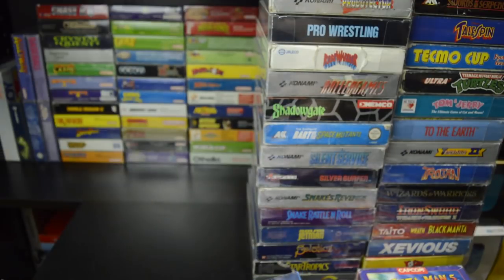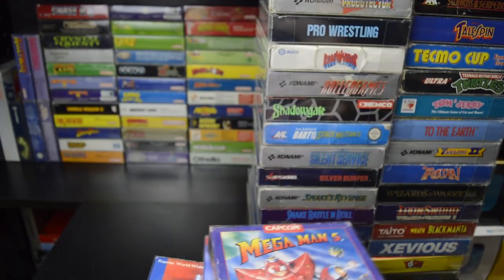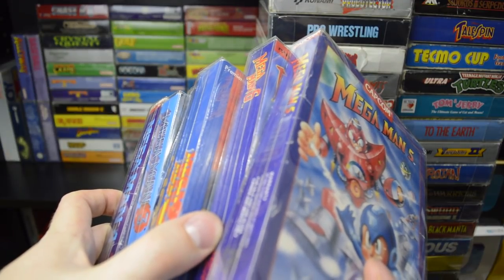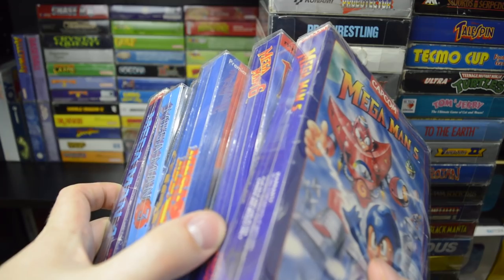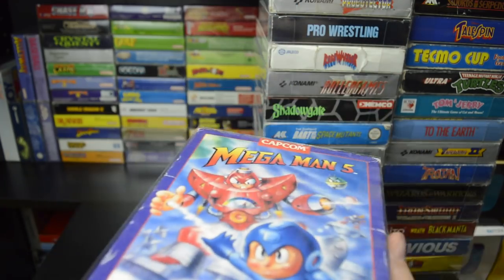All the Mega Man games were password enhanced, so lots of pieces of paper were around your play area when you were playing Mega Man games. Good times.